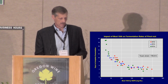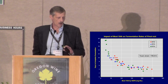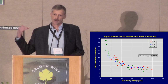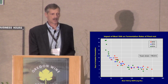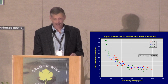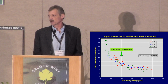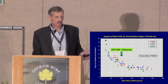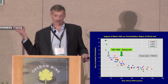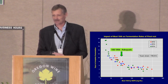And very quickly, here is all the data of the nitrogen replicates over the different years of this trial. And you can see pretty clearly, we're not really starting to affect the time it takes to finish ferment, or we're not influencing the fermentation rate until YANs are about 100. So I recommended in that paper, along with James, that 100 is probably a more appropriate number for Pinot Noir than what the industry standard of 140 is. And of course, some people even want 200. So hopefully this will get some traction with winemakers. I'm not sure.